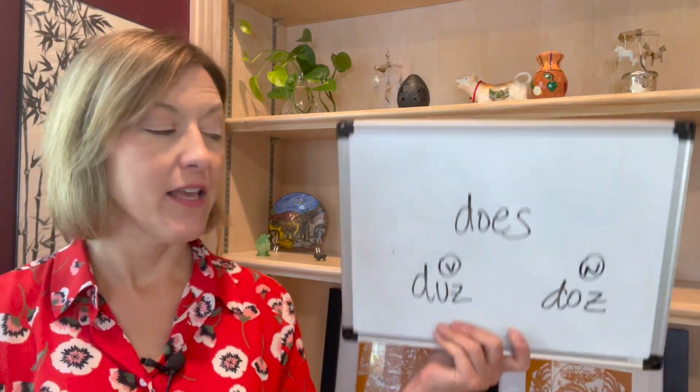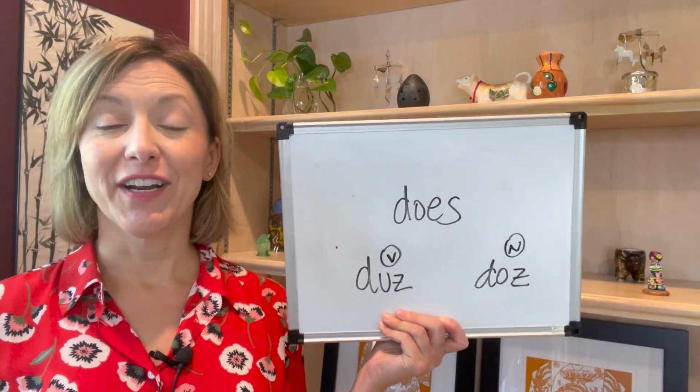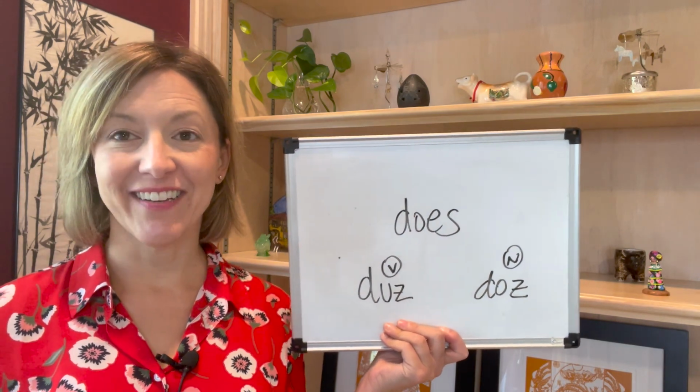Heteronyms are words that are spelled the same, but they have different meanings and different pronunciations. Our words today are "does," which means performs, and "does" (doʊz), which is more than one female deer. So we are gonna start with that same sound, d.